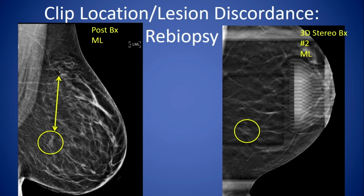And I looked at that and I thought, oh my God, now what? You know, this poor girl, and she was young. She's like, I don't want to do this. I don't want to have to go and do it again, but you have to do it again. This was a new lesion on the mammogram. And so we did the whole thing over again.